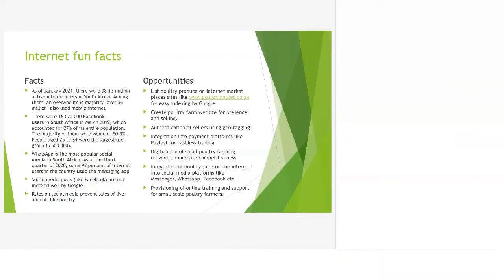There's opportunity for poultry farmers to create their own websites, to create a presence for selling using the internet. The poultry market website allows for authentication of users, because for every post that one makes on that site, we use geotagging to identify the seller's location. This helps us to discourage scammers from posting on our site, because we'll know where their location is. The internet also allows poultry farmers to integrate into payment platforms like PayFast for cashless trading, so it allows for the digitization of the small poultry farming network to increase competitiveness.